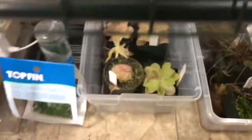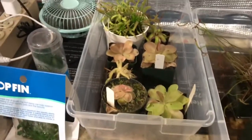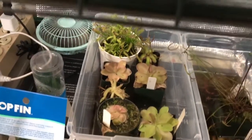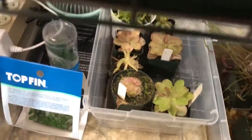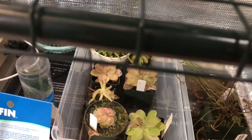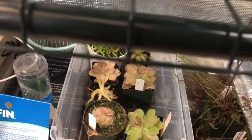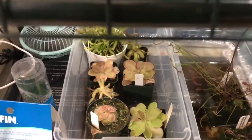This is pretty much my entire collection of pings. There's one more somewhere in my bedroom actually, but that's a gigantea with a flower. But that's it. I'm not too keen on pings, even though I'd rather do pings than Drosera.